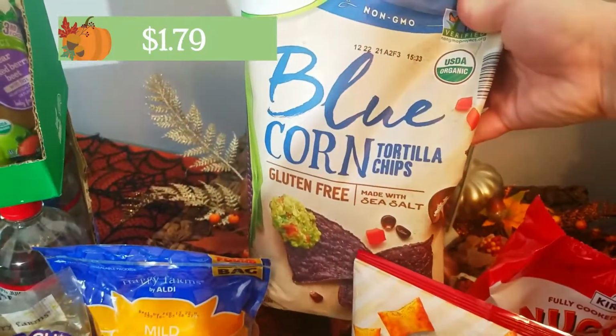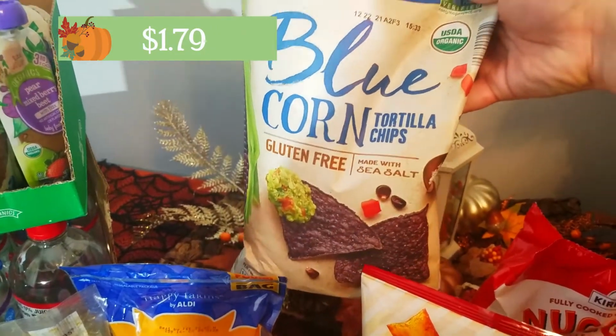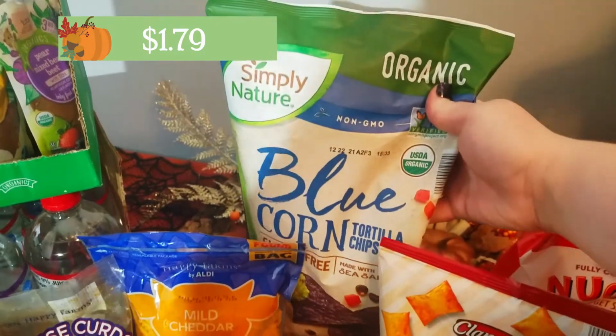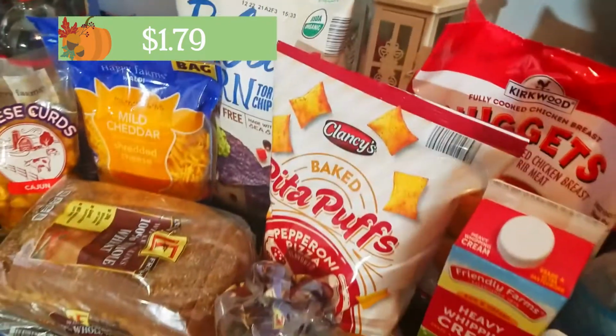I grabbed these blue corn tortilla chips. I love these. These are really good. These are probably my favorite tortilla chips at Aldi. But all of them are pretty good at Aldi. They're good bang for the buck as well.